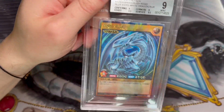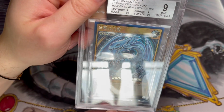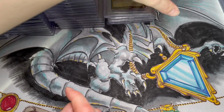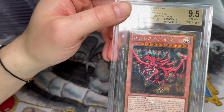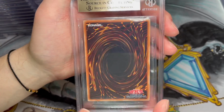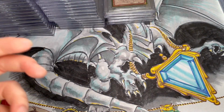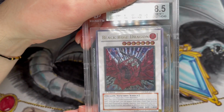What's that? This is a Rush Duel. They call it Rush Duel over there. They make Speed Duel, and then they call something Rush Duel. Yeah, we're not going to get confused about that. It's just the Japanese equivalent. Is this new? No, it's an old one, 2014. I'm not a really big OCG collector, but a lot of people from China submit through me.